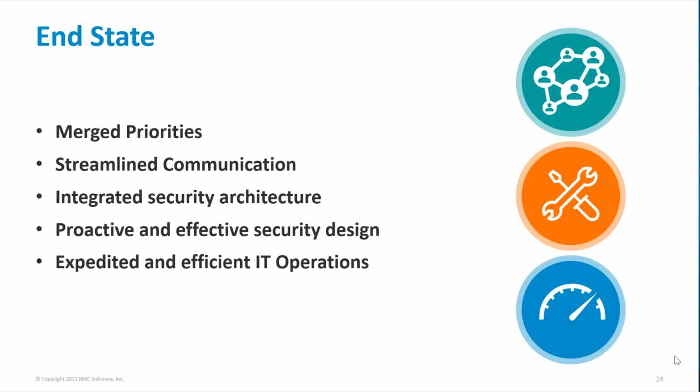It's just more effective. And you also get proactive and effective security design. This saves time, this saves effort, this saves angst, because you get the right security baked in up front rather than trying to attach band-aids on the back end. And then you get expedited, efficient IT operations.